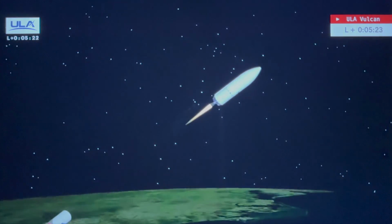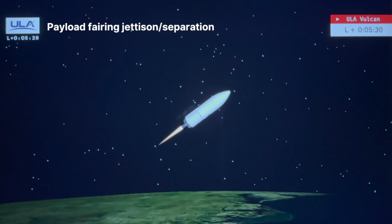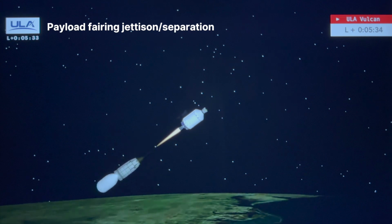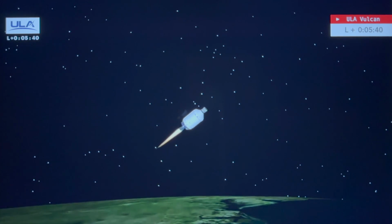Data loss here. Cover the data. Engines are up and running normally. And there you see the animation of the payload fairings falling away, simulating what we would be experiencing at this stage of the flight.